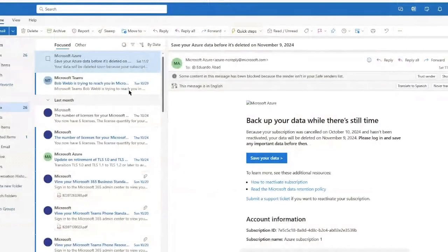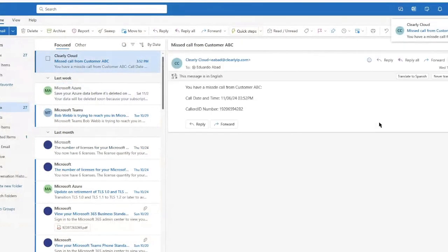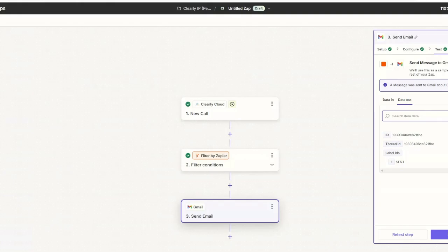A new email for the test. You see here, it just arrived. But this was just when creating the SAP. If we want to show an actual email from an actual missed call, we need to publish the SAP. So I'm not going to do that just now.